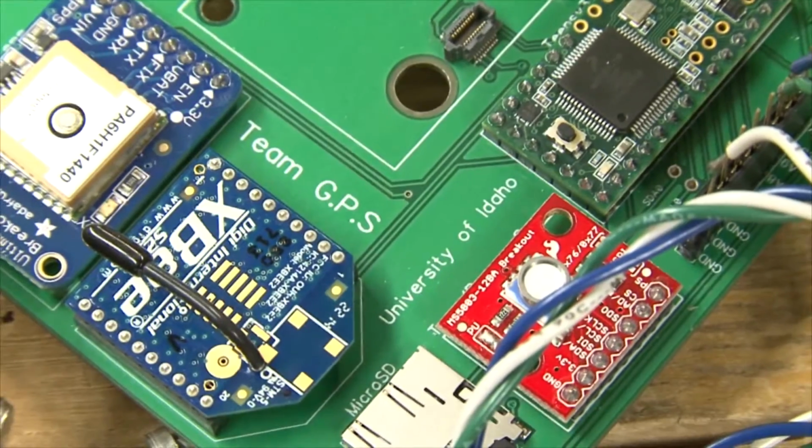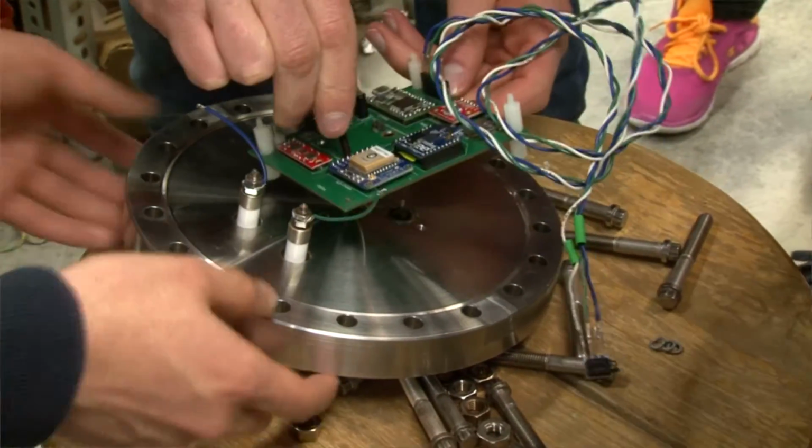Everything will be soldered onto this board eventually and used in our capsule.